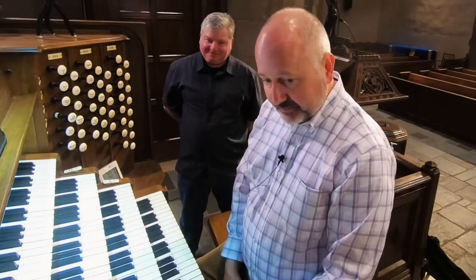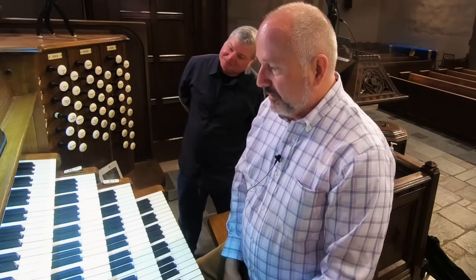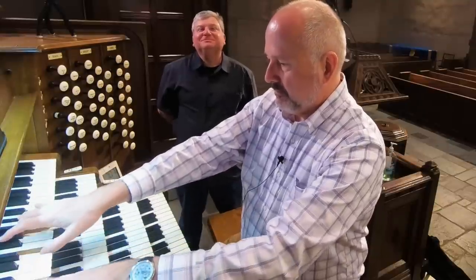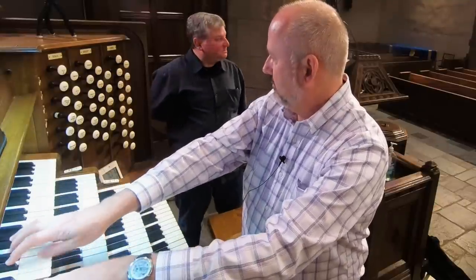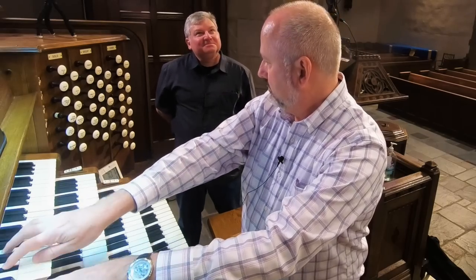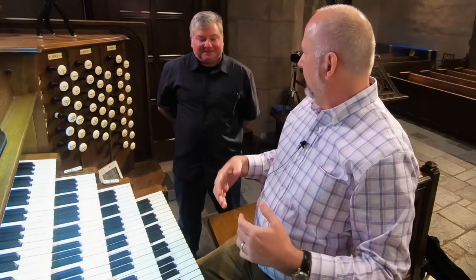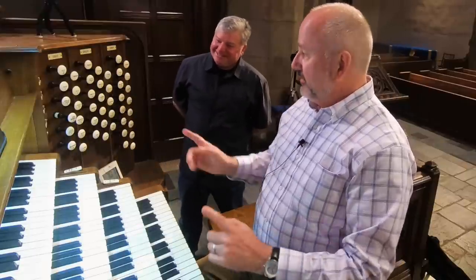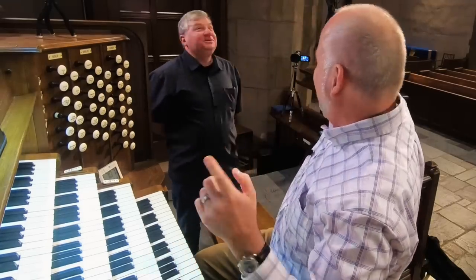And then we get to the tuba mirabilis, which is really remarkable. That's impressive. Incredibly commanding, right? So now I'm told that you get the full-on effect of the tuba if you sit over in the transept, because it's aimed right there. Right at you, it's full barrel.